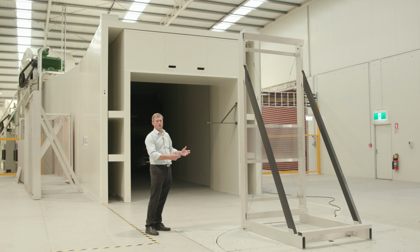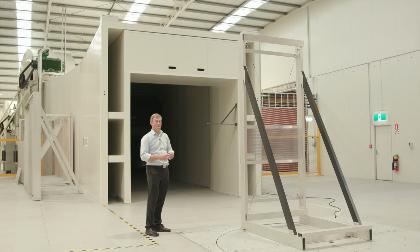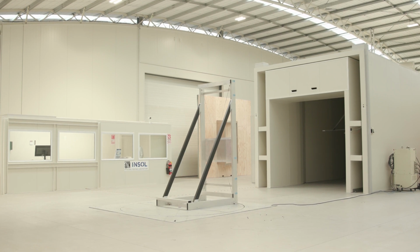You might say that 200 km/h seems a bit ridiculous for wind speeds, but I'm telling you it's not. When you start looking at the factoring around the corners of buildings, 200 km/h is quite real. So without further ado, I think we'll wind it up.